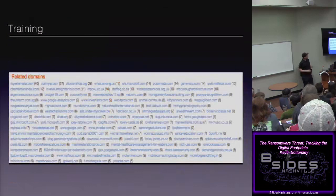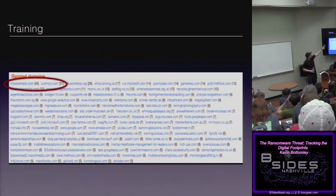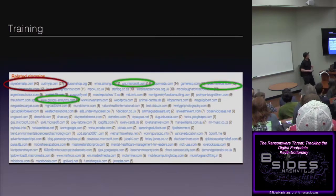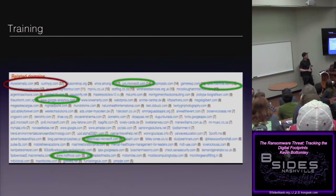So this is a blown up version of the bottom section of that last slide. As you can see, the first two related domains are the other two raw IP addresses that I was talking about. And then we have some Microsoft, some more Microsoft Drive, some Google stuff. So eventually we had to build up a whitelist to make sure these things didn't inadvertently end up in our GBL.